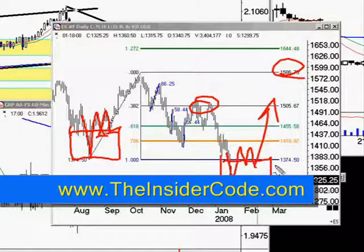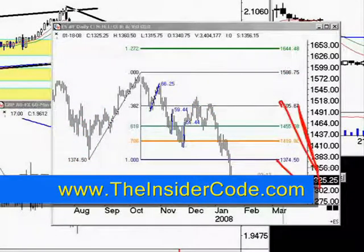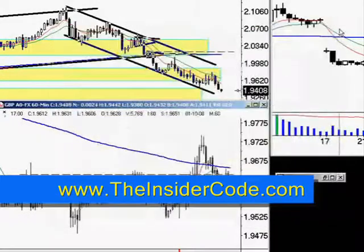It really is tough to say at this point, but the likely scenario is another challenge to about 1500 before the market does move down. I'm still overall bearish on the U.S. market. Now, I do know that the insider code is about currency trading, so let's talk about some currencies.